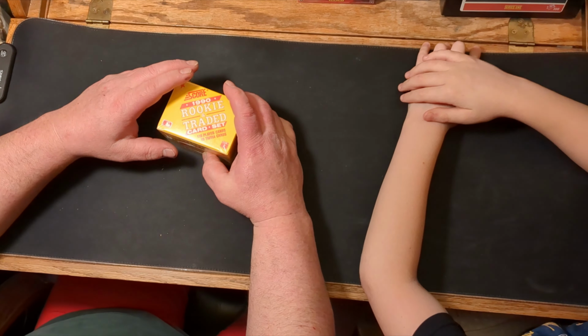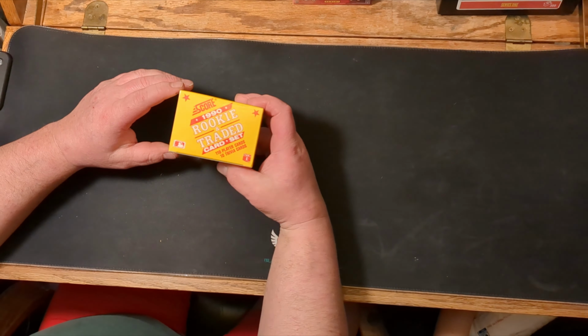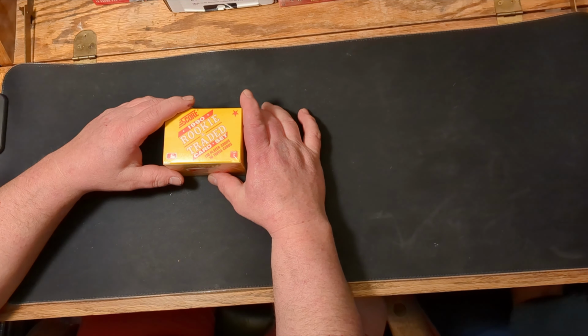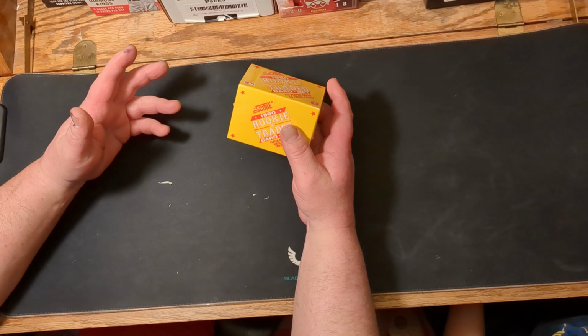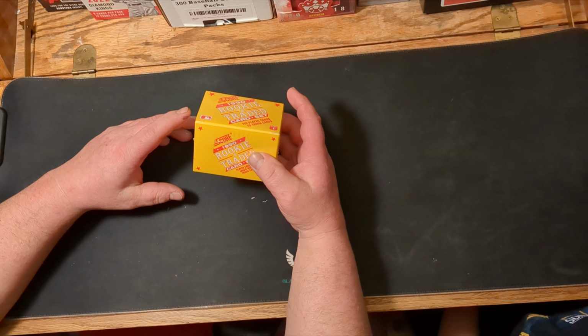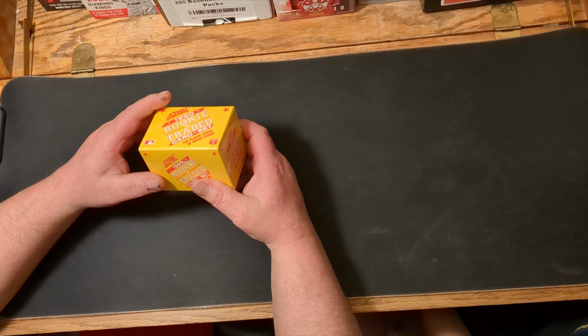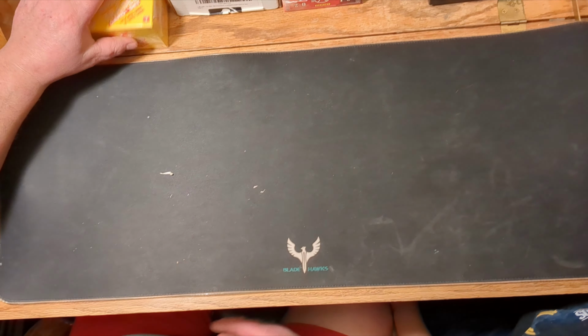This year of cards are pretty cheap. In fact, instead of trying to buy packs and hopefully get a certain player, I just buy the set, and this was less than $20. It was $10. Yeah, $10. So, that's it for mine.